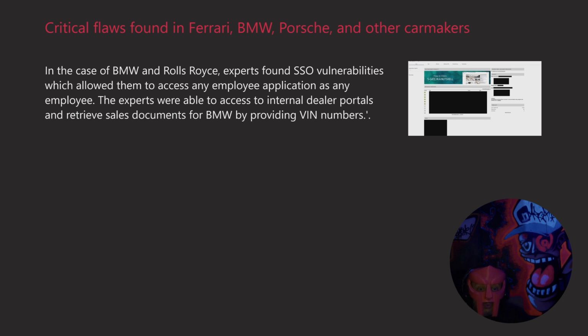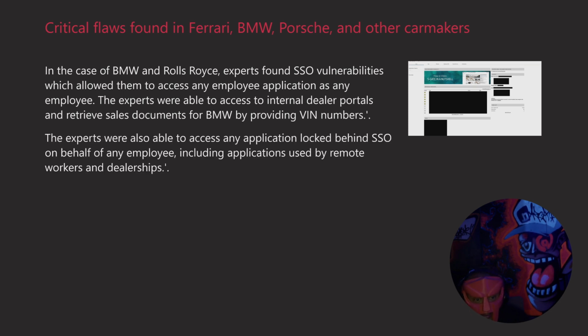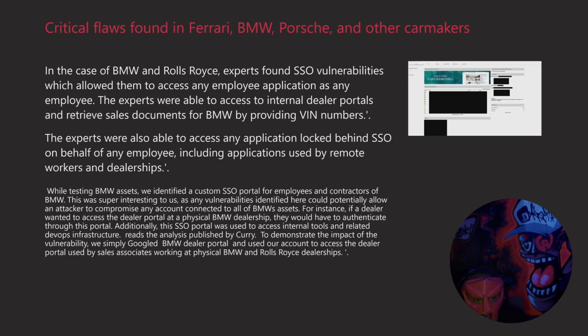In the case of BMW and Rolls-Royce, experts found SSO vulnerabilities which allowed them to access any employee application as any employee. The experts were able to access internal dealer portals and retrieve sales documents for BMW by providing VIN numbers. The experts were also able to access any application locked behind SSO on behalf of any employee, including applications used by remote workers or dealerships.